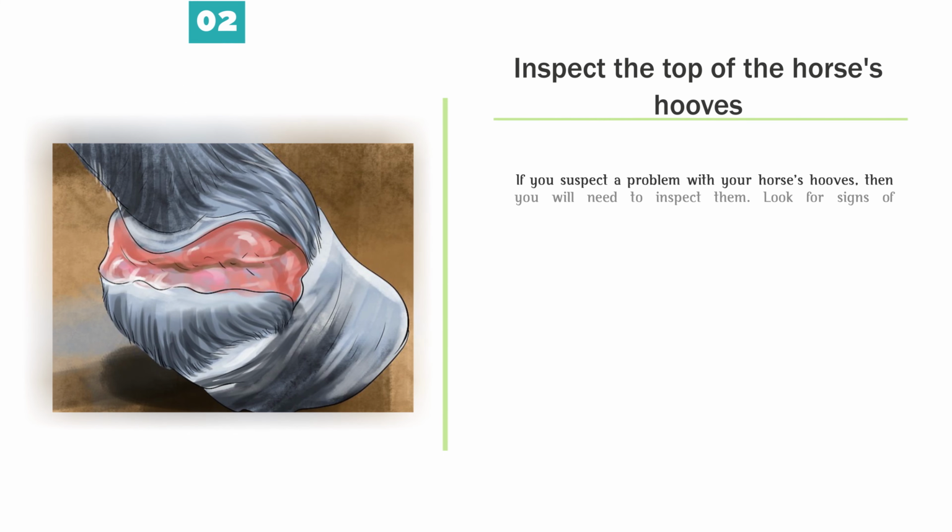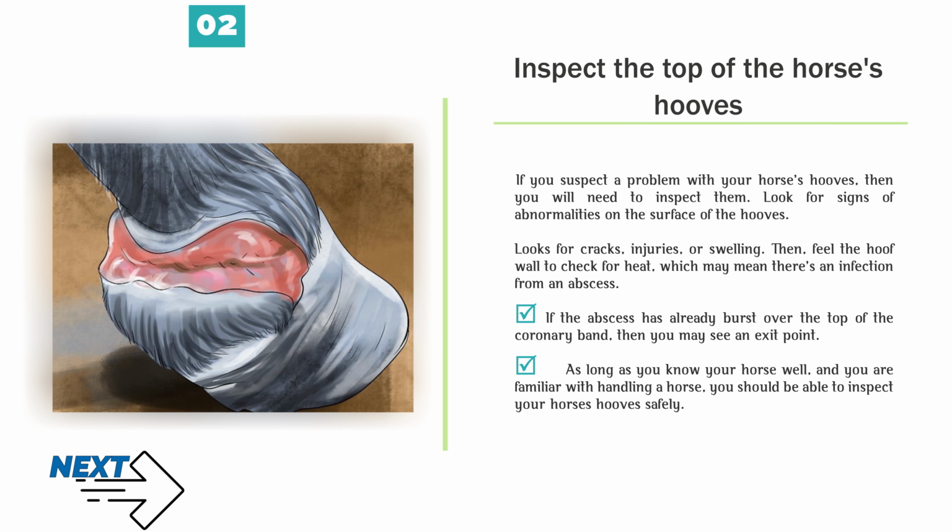Number 2. Inspect the top of the horse's hooves. If you suspect a problem with your horse's hooves, then you will need to inspect them. Look for signs of abnormalities on the surface of the hooves. Look for cracks, injuries, or swelling. Then, feel the hoof wall to check for heat, which may mean there's an infection from an abscess.